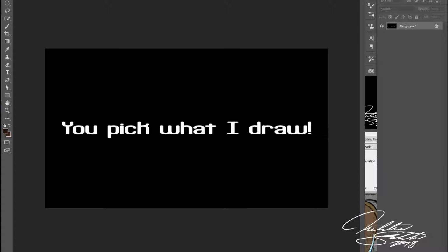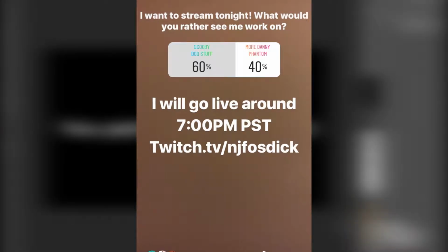In the meantime, I ran a poll a little bit earlier today on Instagram in which I asked all my followers to tell me whether or not they wanted to see more Danny Phantom or something new. I was kind of in the mood to draw some Scooby-Doo, so I'm going to check the results of my poll real quick. It looks like we have a pretty good ratio. A fair number of people voted, more than I expected, which is great. Looks like we are doing some Scooby-Doo stuff by a 60-40 ratio. That's not too bad, actually.